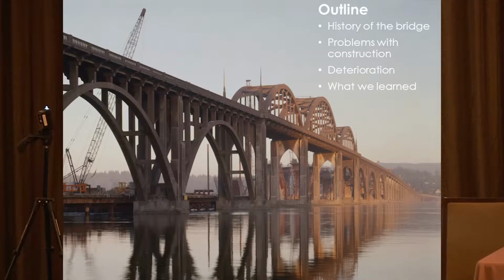I'm going to start by talking about the history of the bridge. It's the Alsea Bridge. This is a picture of it just before it got blown up, with the construction of the new bridge going on in the background. And that was in 1991, roughly. So, to give you a sense of the timeline.